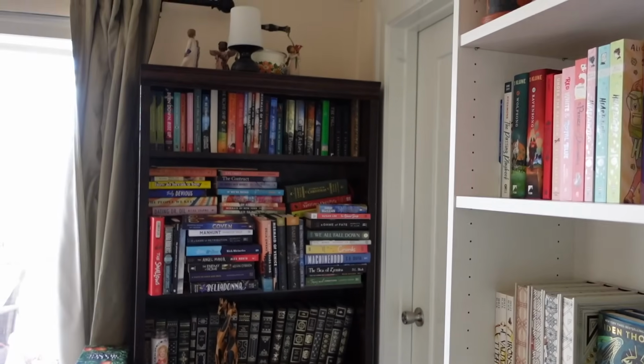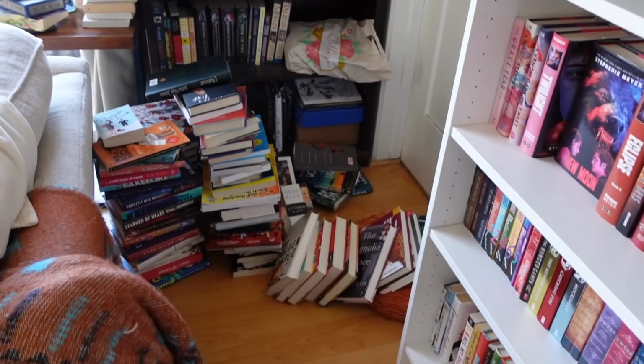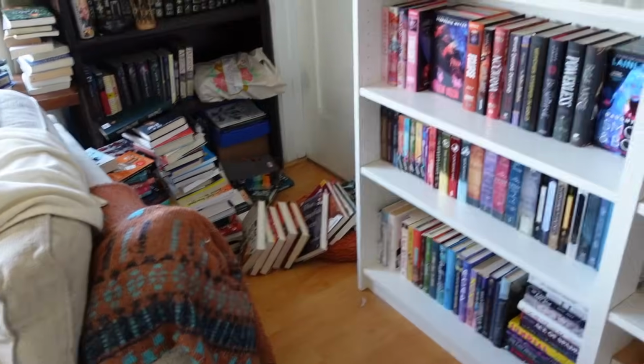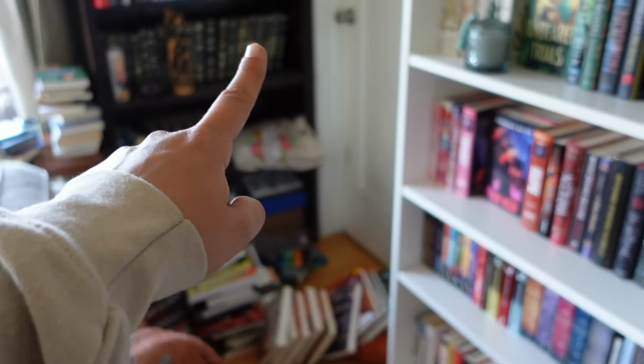Look at this craziness. We were not joking. We were not joking when we said we got rid of books. Oh my God. Also, these aren't unhaul. These are classics from my grandfather.